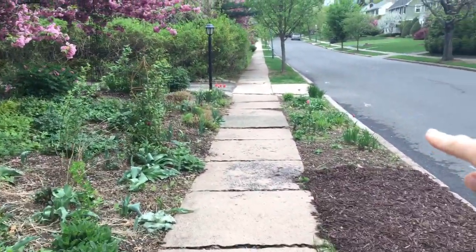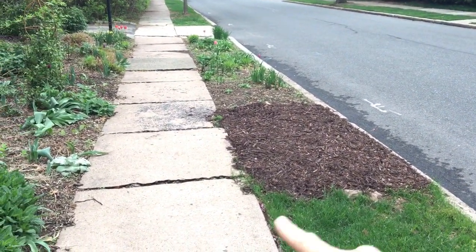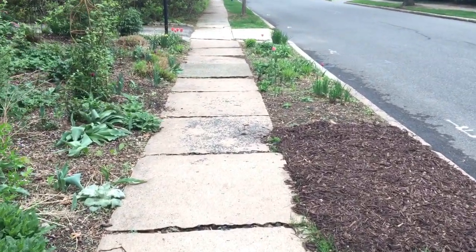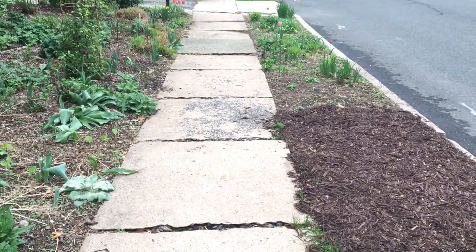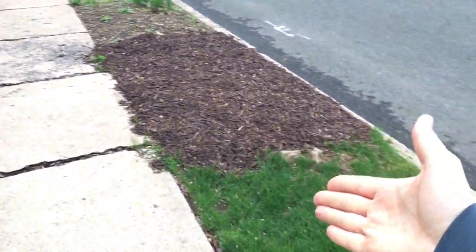Now this area we call Devil Strip, so the area between the road and the sidewalk is technically a public space, but they allow you to dig it up and plant plants there. So I'm running out of space for my plants and I'm continuing this Devil Strip.